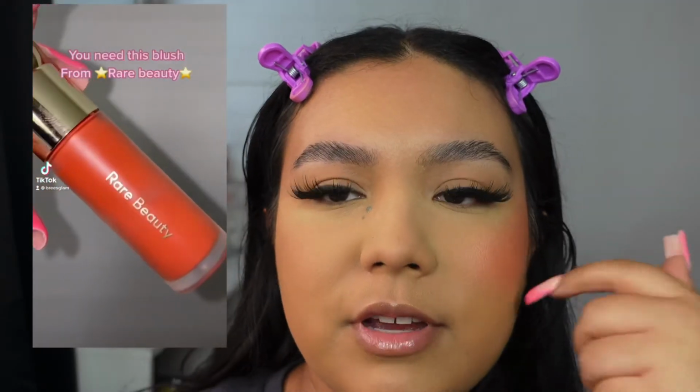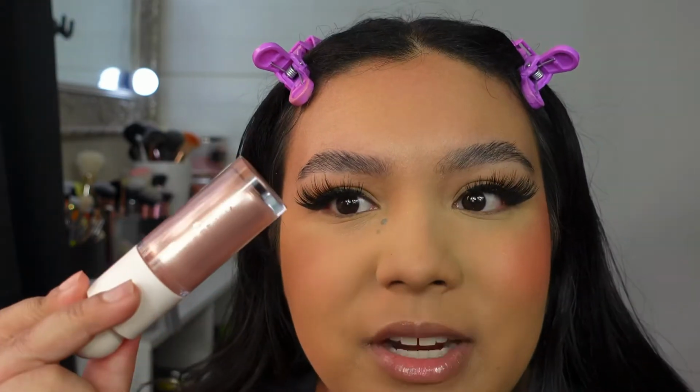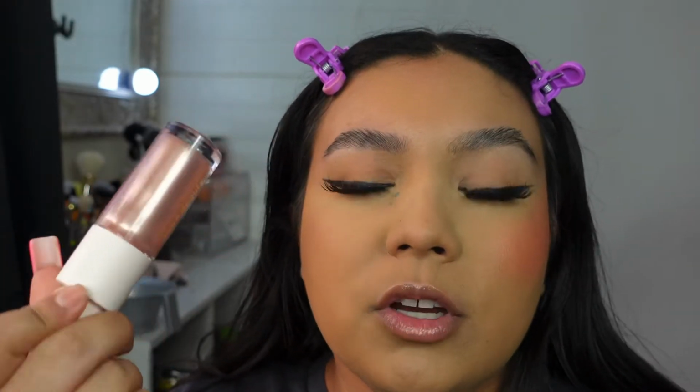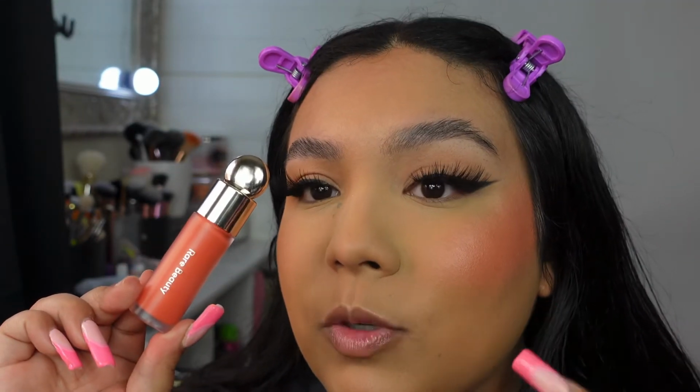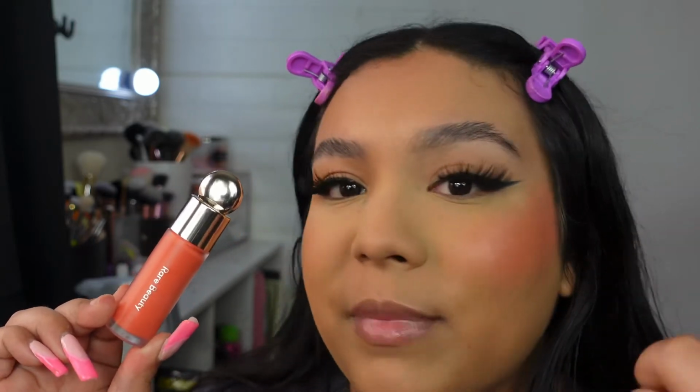Oh my god, you guys, so I just did the tutorial on TikTok and look at the freaking vibes. I'm so in love. Everyone has been doing this and I've been kind of feeling left out because I didn't have the illuminator. But you guys, I feel like this illuminator would look good with any cream or liquid blush. The shade that I mixed the illuminator in Mesmerized with is Joy.